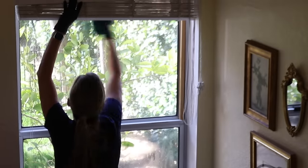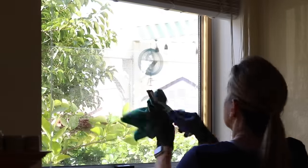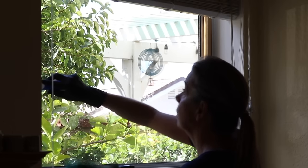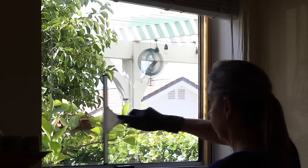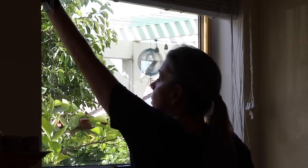A squeegee is my go-to for a streak-free shine. The microfiber loosens up the dirt from the window without using chemicals, but it's the squeegee that removes the dirt and water from the glass. It's the fastest way to clean the windows, and once I squeegee the glass, I just run a dry microfiber around the edge of the glass.